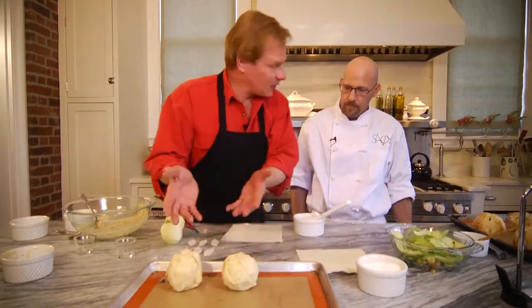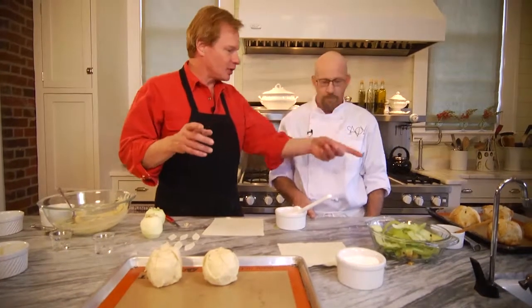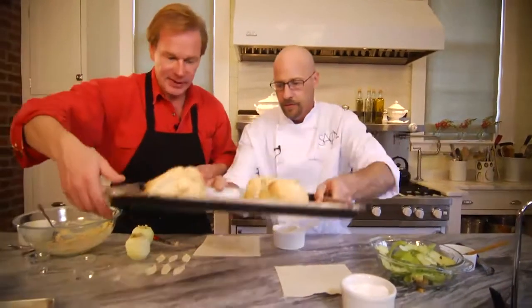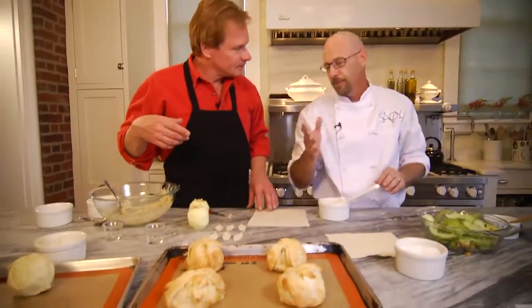So they're ready to go in the oven, right? Yes, you have a preheated oven. What's the temperature? 350 degrees. And how long did you cook them to get this effect? Let's bring them over here so everybody can see them. Look at that, gorgeous. It's 350 degrees, 30 to 40 minutes.